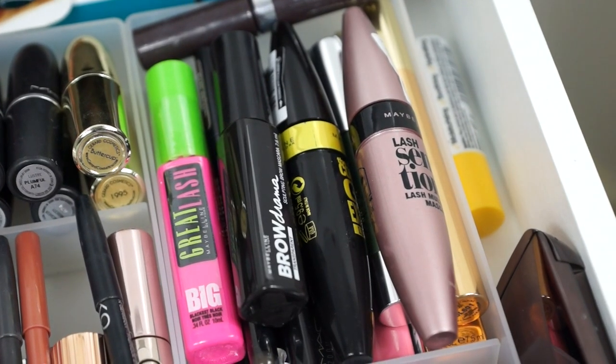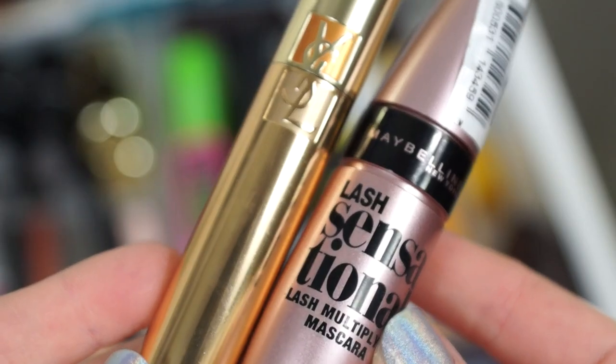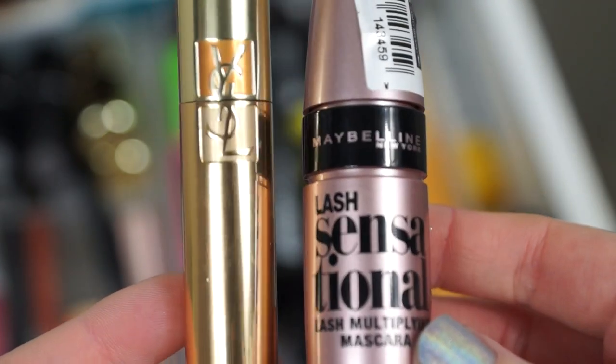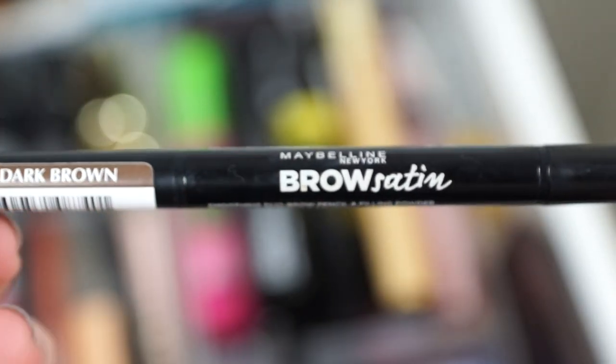Moving up is where I keep all of my mascara and brow products that I use on an everyday basis. So right now, I am loving these two mascaras. It's the Maybelline Lash Sensational and the YSL Double Lash. And for brows, I'm really liking the Maybelline Brow Satin.